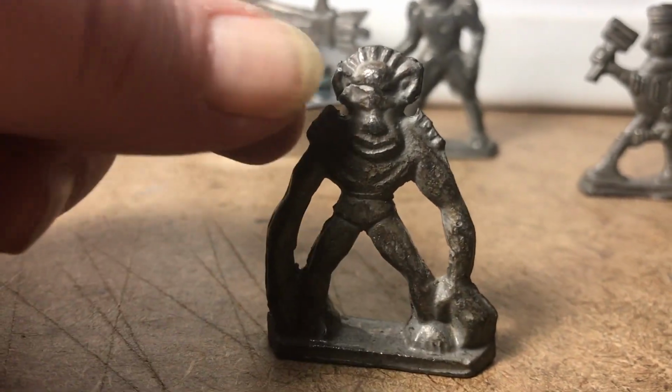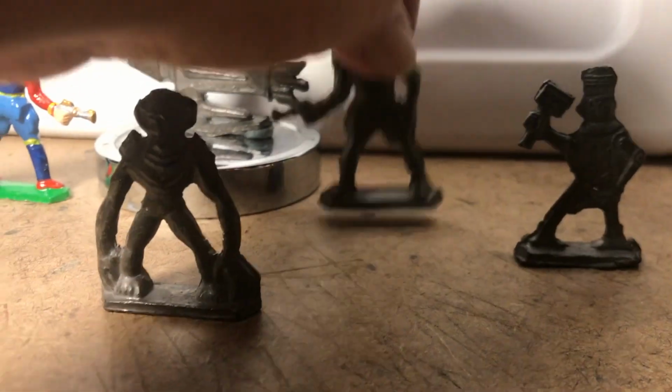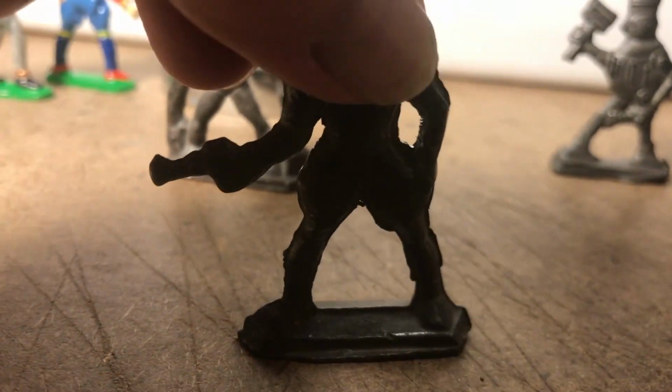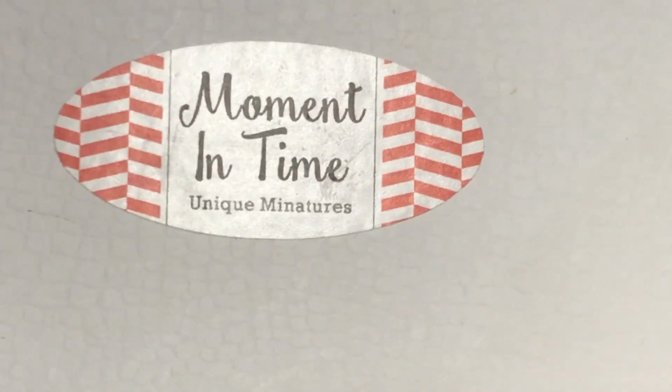And the one-eyed man. And I guess that's his eye there above what looks like 2 eyes. Although, who am I to argue? Here's an unpainted Flash Gordon figure that I'd had previously. It was the first one that I got. And these 3 painted examples over here came from an outfit called Moment in Time Unique Miniatures.